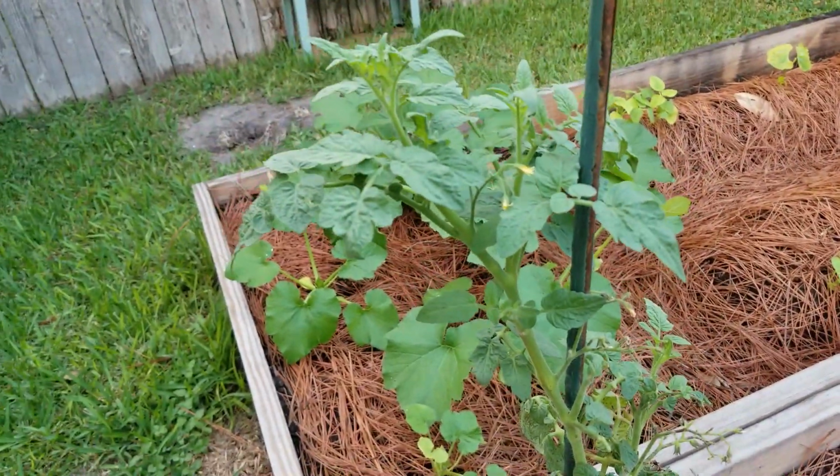This is going to help promote healthier growing, new growth, and stronger fruit bearing vines. The indeterminate plant will continue to grow, usually until the first frost.